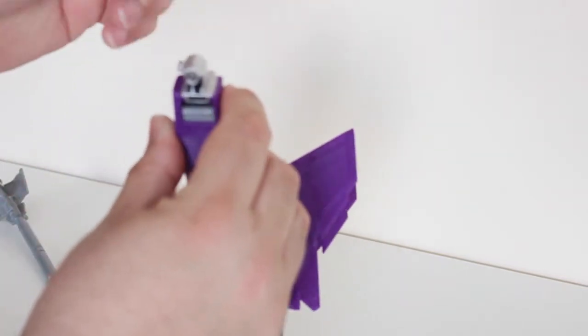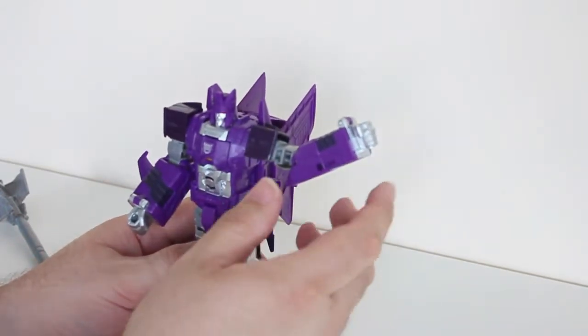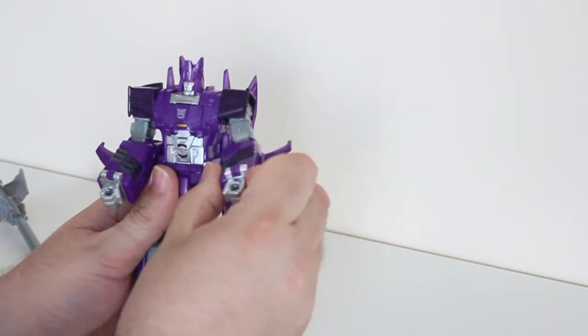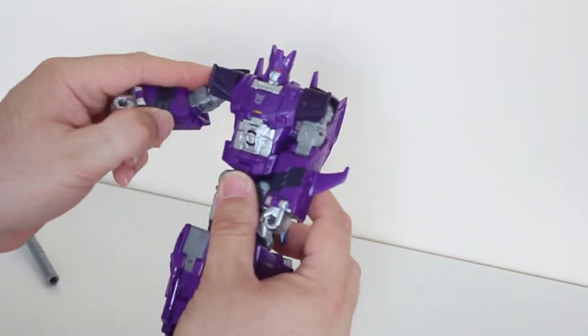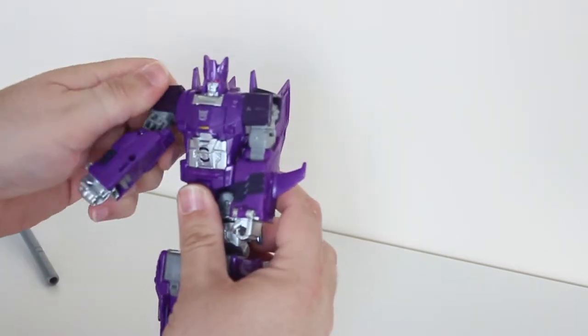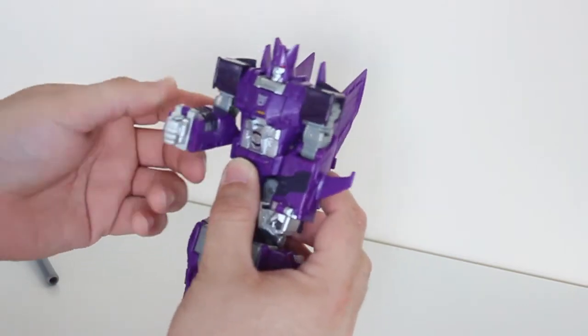Sadly, no movement at the wrist whatsoever, which is a bit of a shame. Obviously the wrist flops out like that. A bit useless to be honest with you. Again, same thing on this side, fully out. Lovely bit of ratcheting. Really, really tough ratcheting on that.